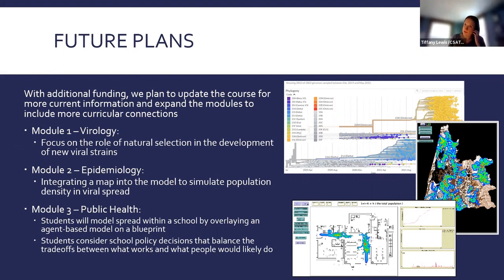And then module 3, the public health module, this one's really cool. Students would be able to model the spread within a school by overlaying an agent-based model on a blueprint. It's kind of hard to see, but this is actually a school building here, and you can see there are areas where students would be. By looking at where a student would be and modeling that spread through the spaces of the blueprint, students can consider school policy decisions that would balance the trade-offs between what works and what people would likely do.